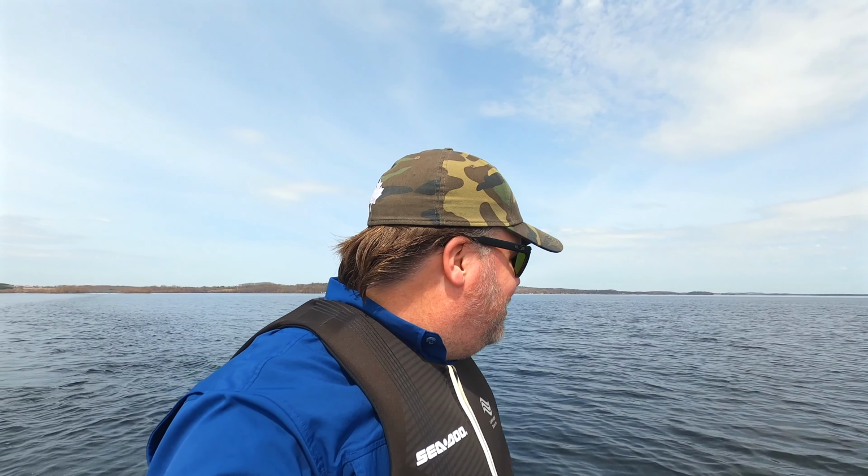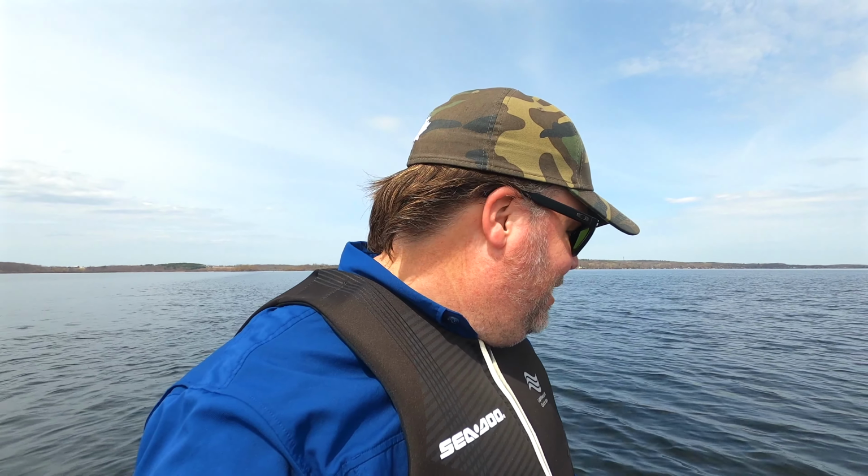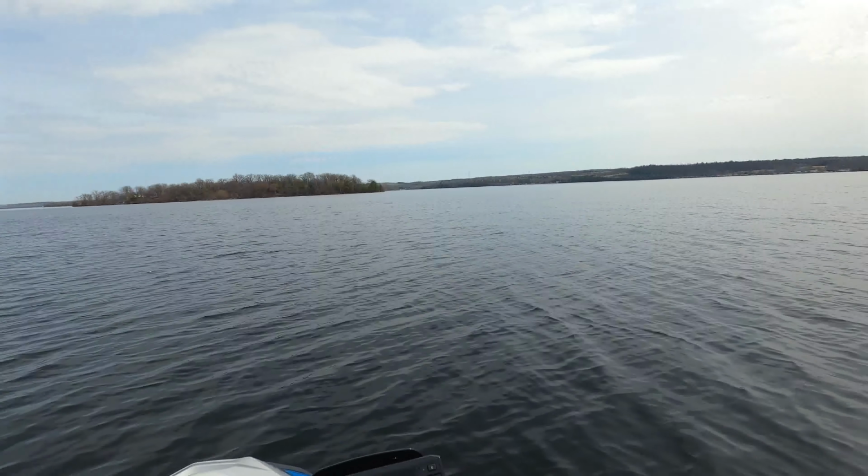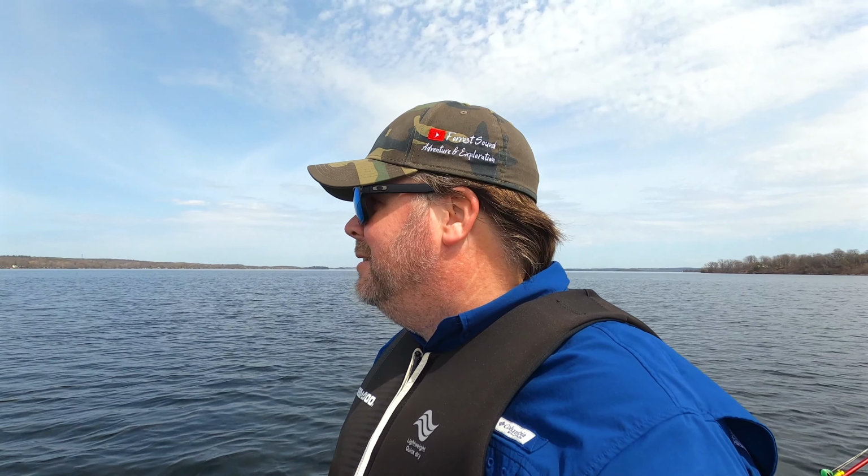Well guys, we've made it out onto Rice Lake, and for once it's not stupidly windy out here. It's kind of nice. So one thing we'll do is just boot around for a little bit, maybe check out a couple of these islands. There's a couple islands over there, an island right here, over here, other boats out here.